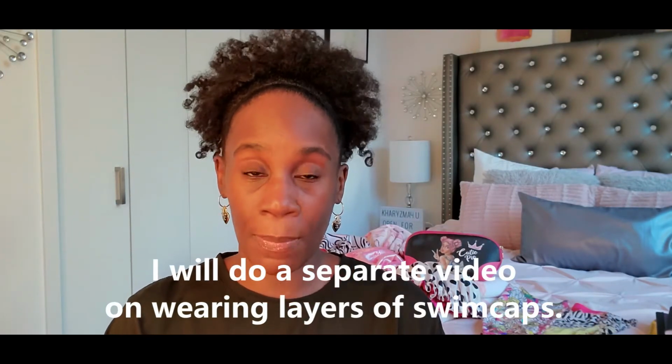But that's what I'm gonna be doing from now on to make sure that my hair is dry. I don't want my hair getting wet at all when it goes in the pool. I know she did say some of her perimeter would get a little bit wet, but it wasn't that bad. I guess I have to pay close attention to the ends and just keep testing out different ways to wear the caps and the layers over my hair so that it doesn't get wet at all.